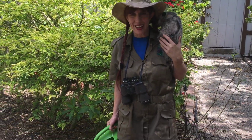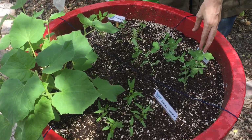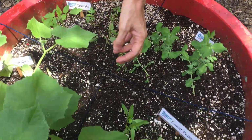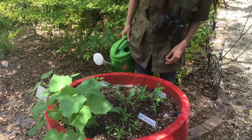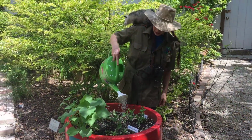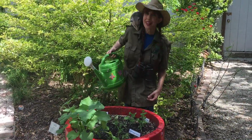Time to check on our quarantine garden. And look how big the cucumbers have gotten. The peas are getting pretty big too. We have tomatoes growing, and even the sweet peppers are getting pretty big. Isn't that pretty cool? Now, let's give it a little bit of water so they can get even bigger.